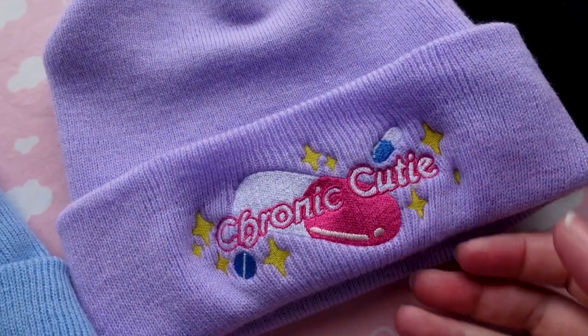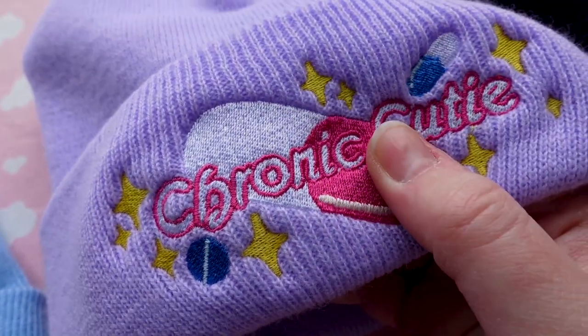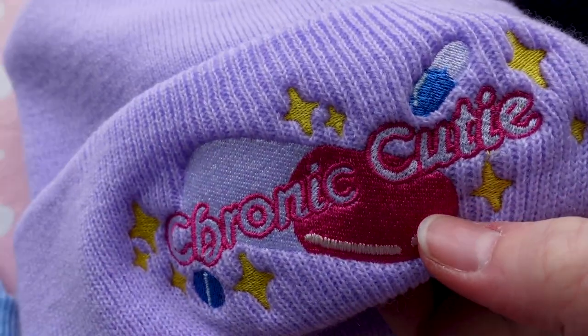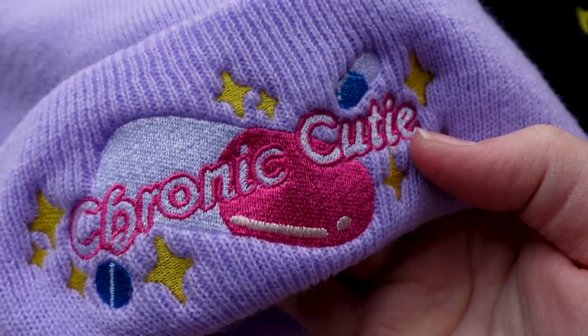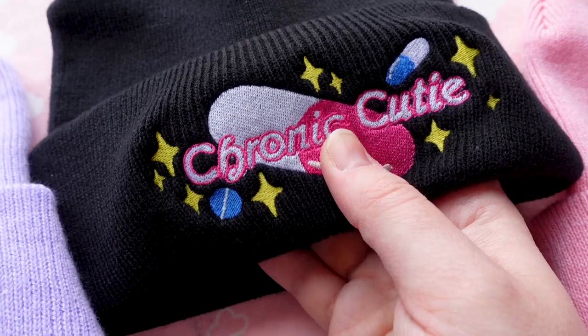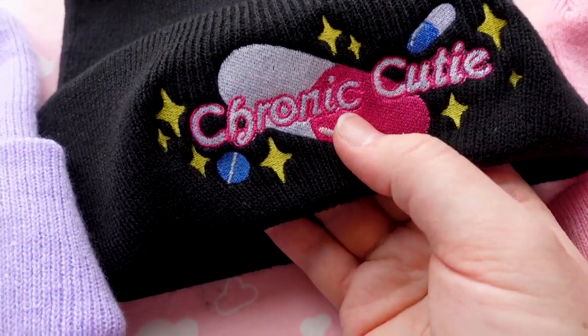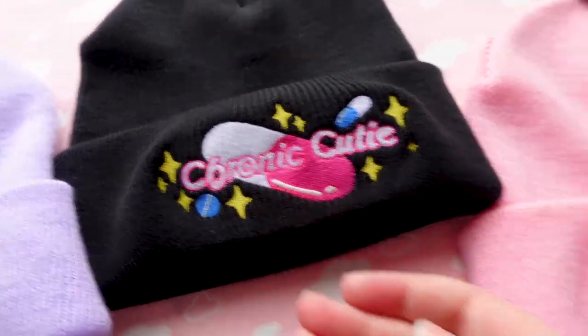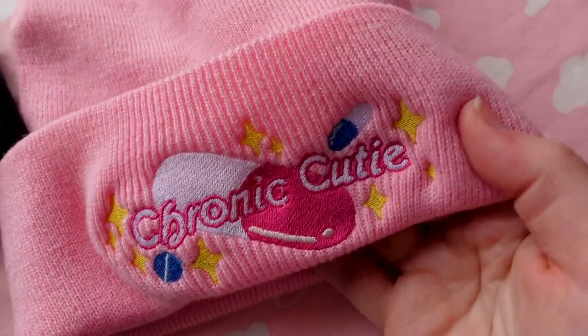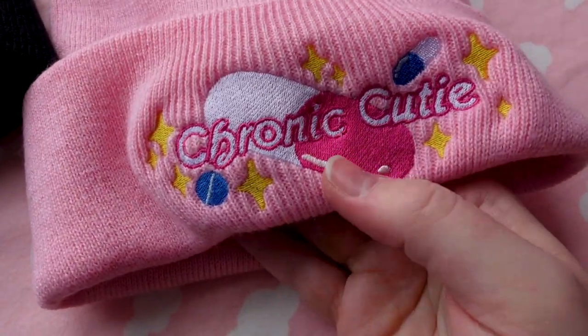They look so freaking good. The colours are so accurate. I'm so happy with them. They look so good. And it's easy to read as well. That was one thing I was worried about with the Chronic Cutie. But I think the text that I use, the font, works really well. And I love this pink. This pink is so good. I'm so glad that I got it in this colour.